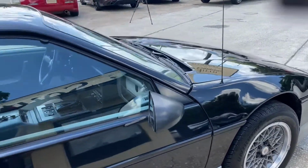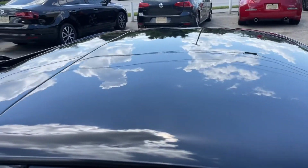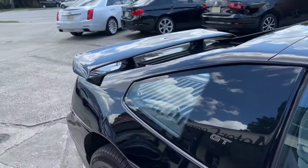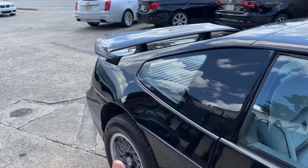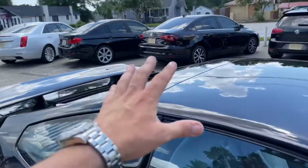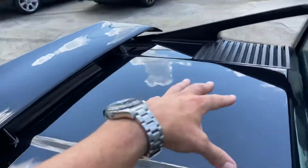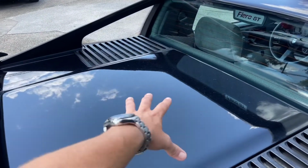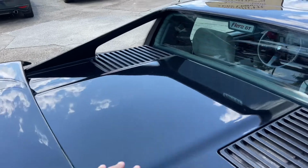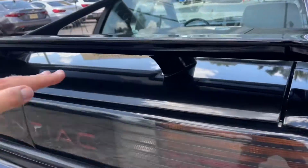The mirrors look good, the paint, I mean, just look how beautiful the paint is up here. When you're looking at it, you don't see any little scratches, no little dings or anything like that. Even this area back here looks good. A lot of heat comes back here because the motor's right there, but you're noticing there's no oxidation or anything like that going on with the paint in the back. I'm loving the spoiler, looks really good.